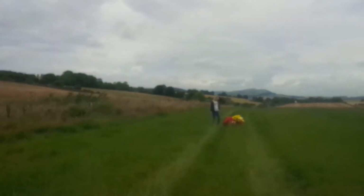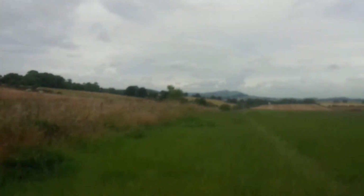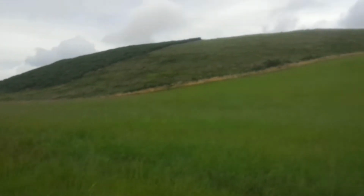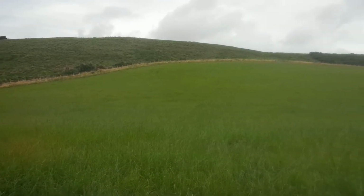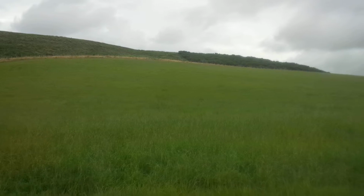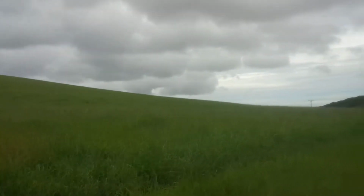Smile for the camera. Need a wee clip. So that's looking back up to takeoff there for the south side of our main training site. Load up.